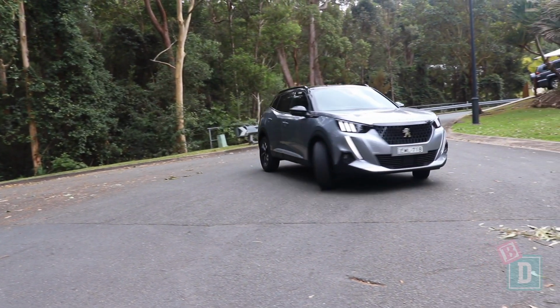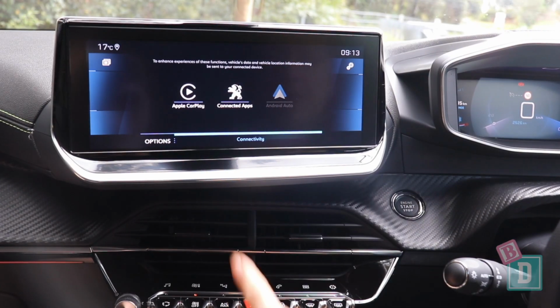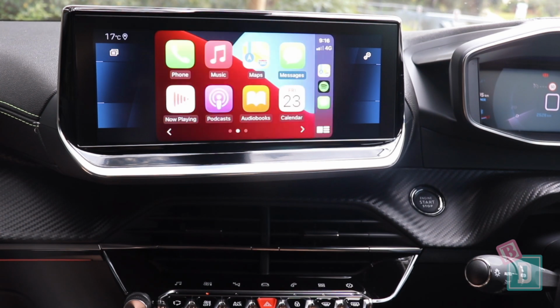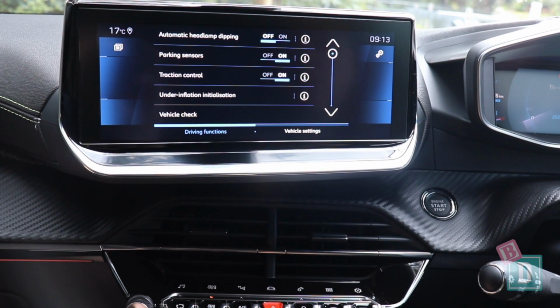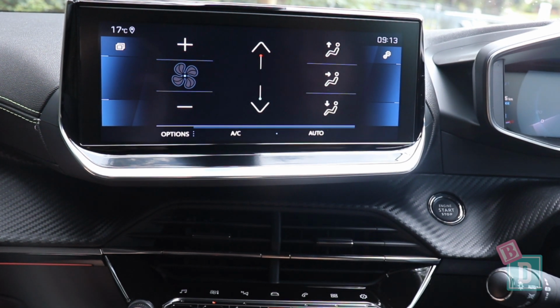The media system in the Peugeot 2008 is this lovely, beautiful big screen, and you control it all using this panel of paddles below here. It does have Apple CarPlay and Android Auto, which is fantastic, and you can control a lot of things like turning parking sensors on and off through the screen, and also the climate through the screen as well.